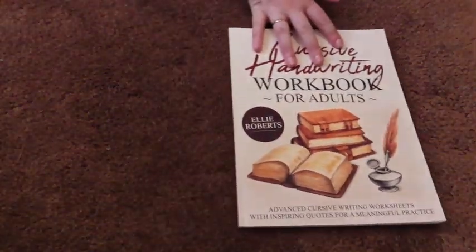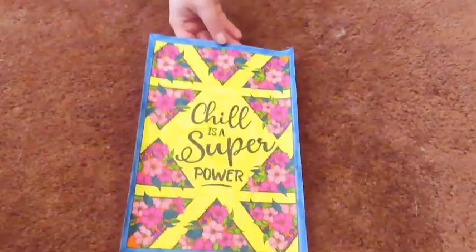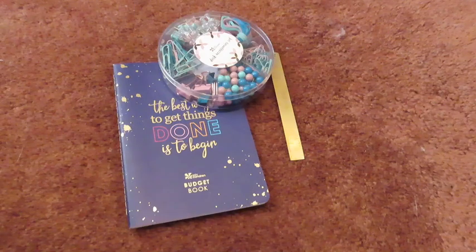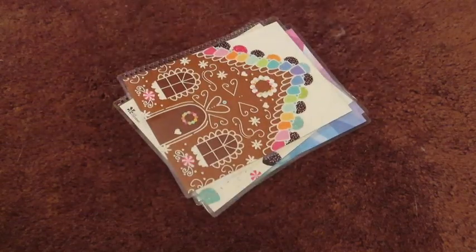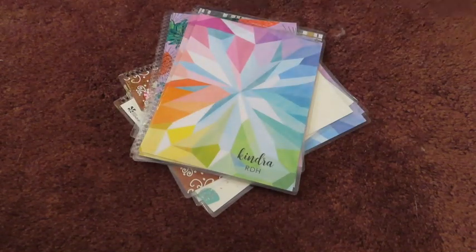A couple of cursive handwriting workbooks for adults and like idea and practice books. Something I colored out of a coloring book. A few small pieces of paper with little sayings or designs on them. A metal Erin Condren ruler and an Erin Condren budget book. A pack of desk accessories with like thumbtacks, binder clips, paper clips. These are all of my old planner covers. There are so many of them. These are like not even half. These are just the ones that I never use.